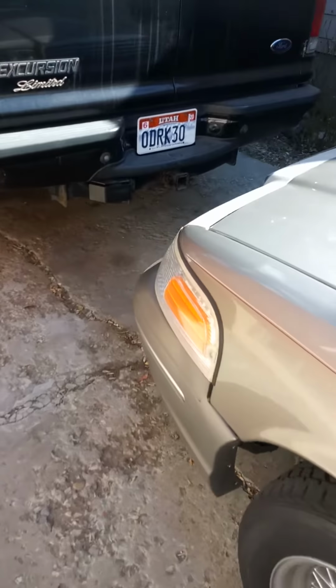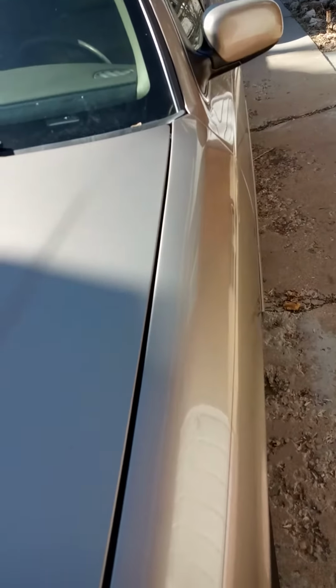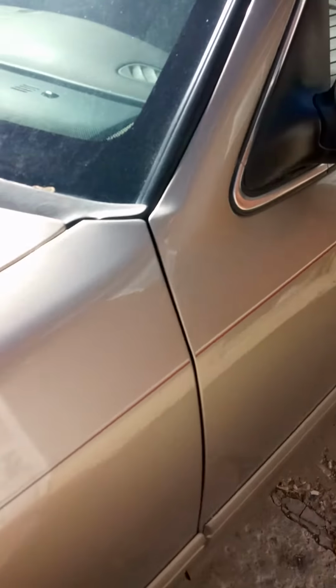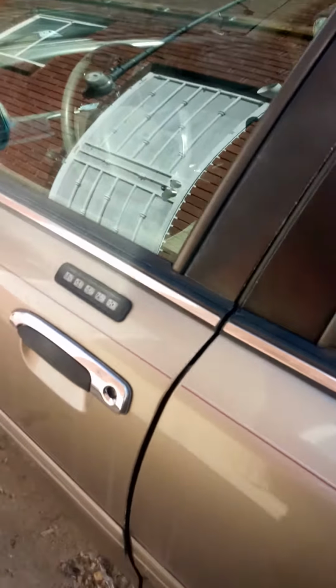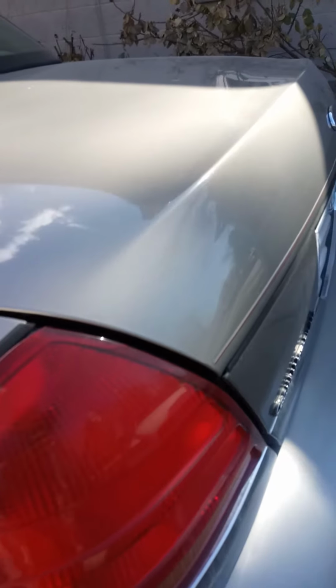And the weird thing about this car is the body spacing for the body panels. There isn't a single panel on this car that matches. I think this weird dip in the doors is a factory thing trying to add curvature to the car, but no. If you look at the trunk, this is the factory trunk. It's never been touched. The gap changes. That's all factory.